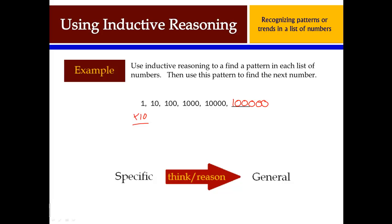So if we multiply 1 by 10, we get 10. If we multiply 10 times 10, we get 100. If we multiply 100 by 10, instead of 2 zeros in 100, we have 3 zeros and 1,000. Same thing for 1,000 to 10,000. You multiply that by 10, you get 10,000. And then if you multiply 10,000 by 10, you'll get 100,000, or 5 zeros. So our general rule here is that you multiply by 10.